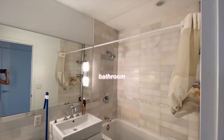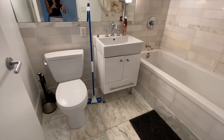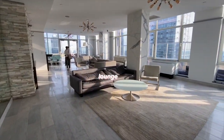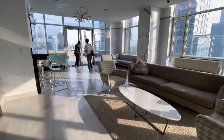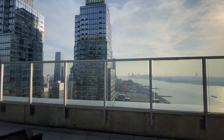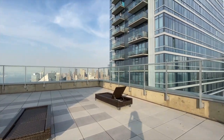Again, it is very nice and modern. The amenities are what makes this place stand out to me. The lounge is stunning. In addition, the rooftop in this place is out of the world. The views of Manhattan and the Hudson River at this place are to die for.